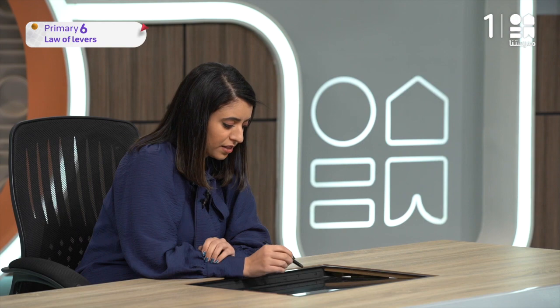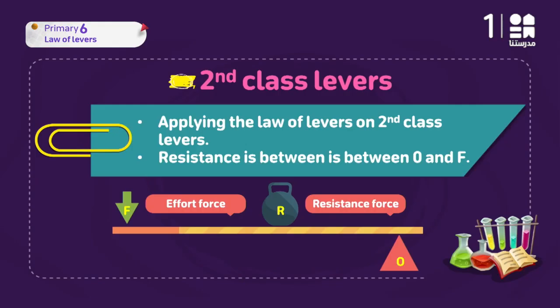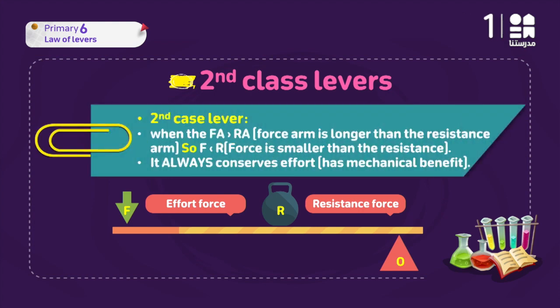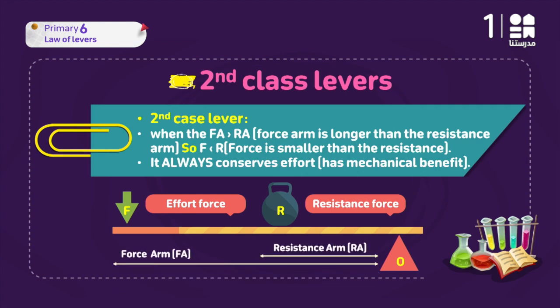طيب بعد كده عندنا في السكند كلاس ليفر. ايه السكند كلاس ليفر ده؟ تعالوا نفتكر مع بعض. احنا قلنا السكند كلاس ليفر ده بيكون الريزيستنس is between A و A is between the effort force and the fulcrum. يبقى أنا عندي resistance في النص. طيب تعالوا نشوف. في السكند كلاس ليفر ايه اللي بيحصل؟ أنا عندي الفورس arm is much longer than the resistance arm زي ما احنا شايفين في الصورة هنا. الفورس arm is much longer than the resistance arm.